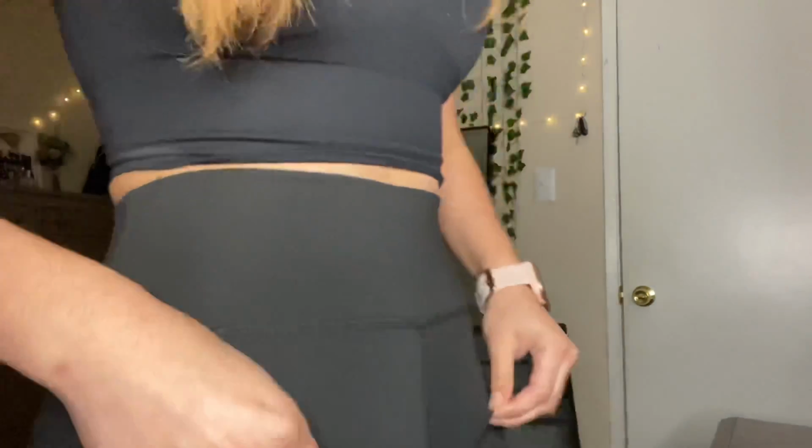The only thing is I got a small and it is a little bit baggy in the front area, like the crotch area. I don't know if I can show you. Okay, now it's not baggy anymore. But it is a little baggy at the ankles as well, which I don't think is much of a big deal. It's not too baggy and it's not too tight, so that's what I like about them.